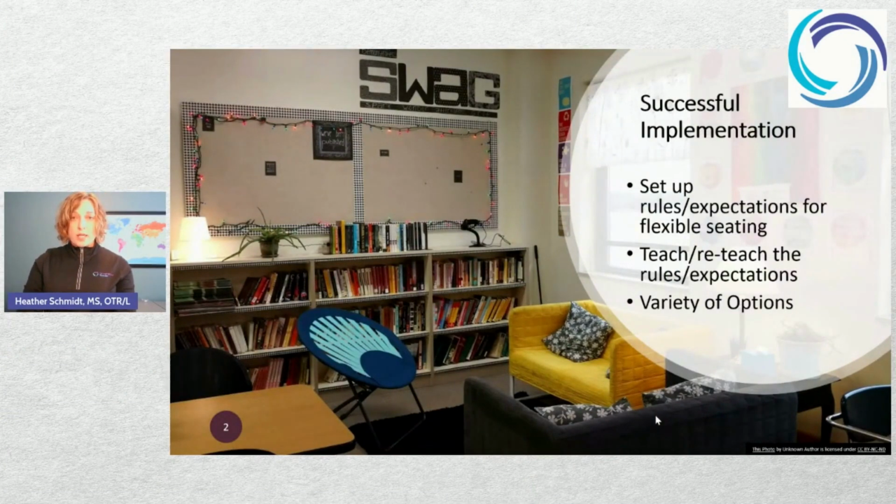First and foremost is that you need to set up rules and expectations in your classroom so that students know when, where, how, why they're using these different opportunities. The more that you're clear with your expectations, the more successful it's going to be in your classroom. And one thing to keep in mind is that usually when you have a new environment set up or introduce a new piece of equipment, with most students, it takes about a week for the novelty to wear off, sometimes 2 weeks, but usually in general about a week.